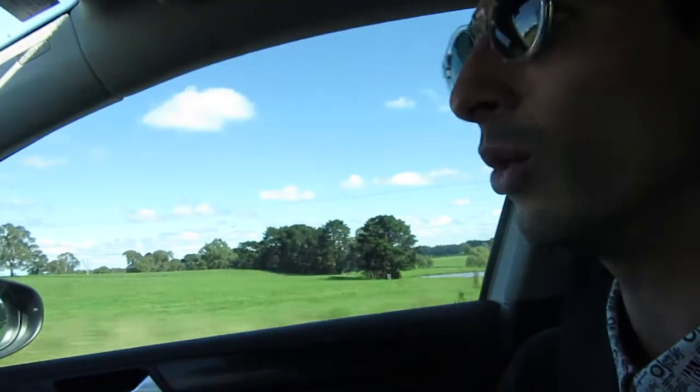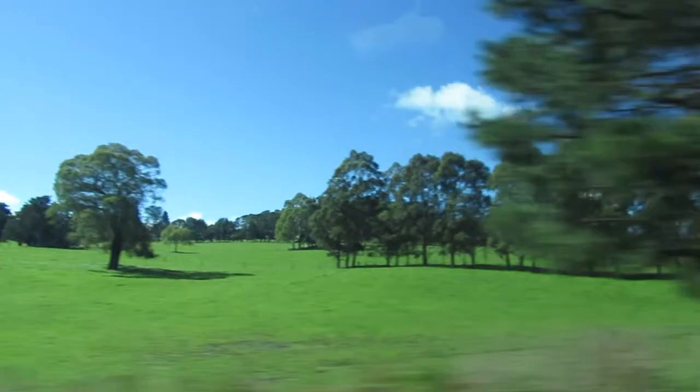It's just gorgeous, all these hills. Look at that hill over there. Bella, look at that hill. There's a hill there. Look at that, the beautiful hill. It's just beautiful.